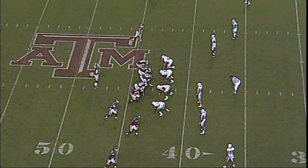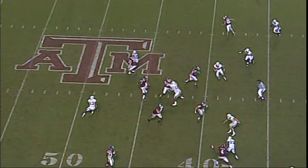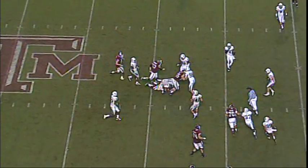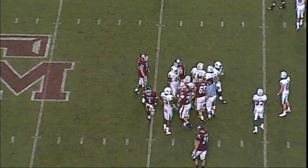The Baylor 43. 10:49 remaining in the game. The Aggies lead 31-3. Empty in the backfield. Quarterback draw to the 40. Now to the 40-yard line. They'll say his knee went down. Johnson carries to the Baylor 40.